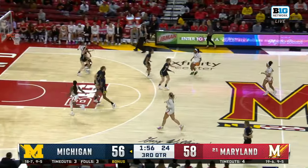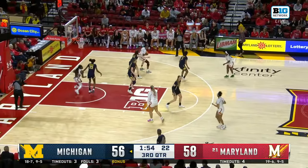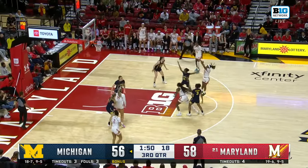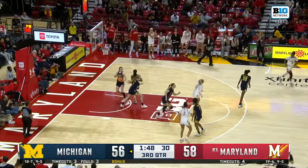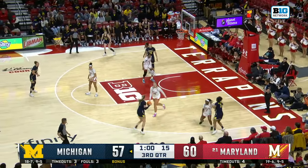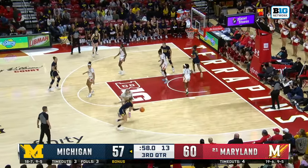All right, the lead's under 2 to play in the third. 58-56 Maryland. Sellers double team. Tibiasu feeling good for 2. Gets it to go. Has been feasting on this season for Maryland. Michigan forces over 18 turnovers a game.